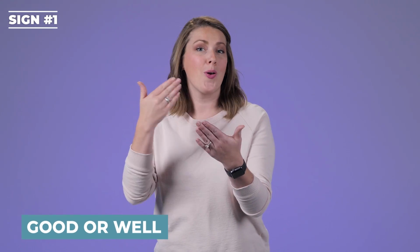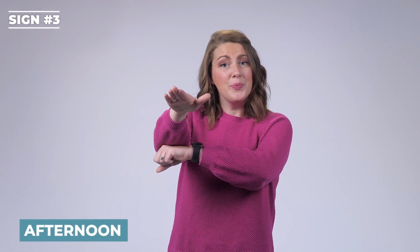Good or well. Your dominant hand is coming from your chin down to your non-dominant. Morning. Because the sun is coming up in the morning. Afternoon. Think of where the sun is in the afternoon. Night. Think of where the sun is at night.